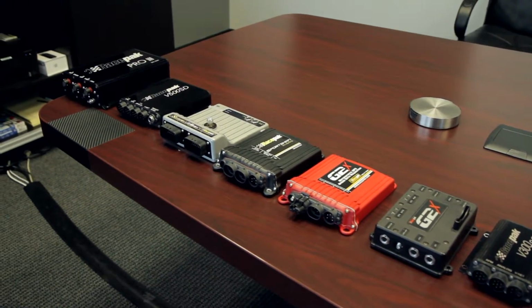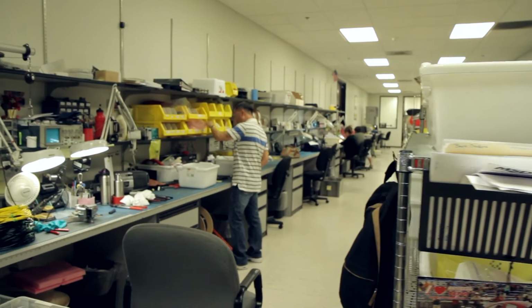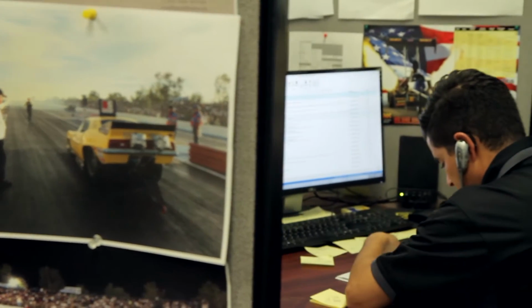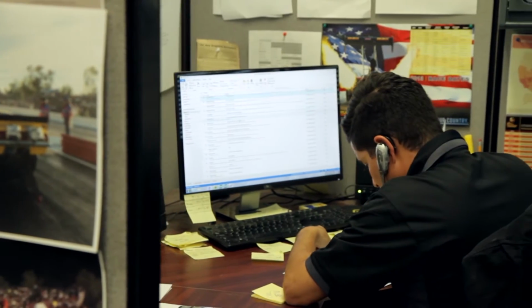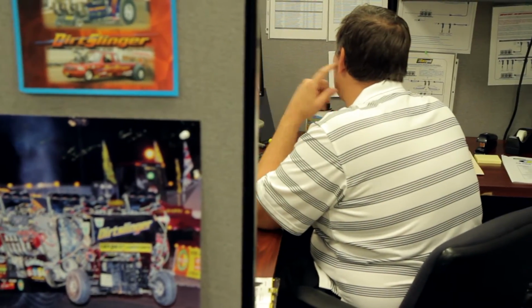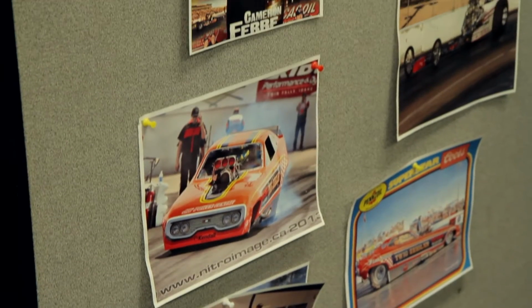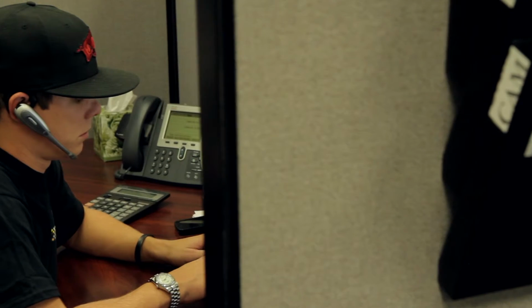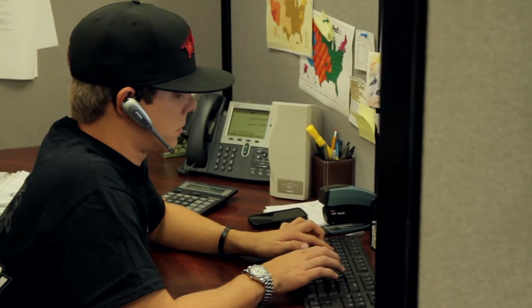Once the engineering team greenlights a product, the sales and customer support staff gets busy getting them out to racers, which is somehow very appropriate since the sales and support team at Racepak is made up of racers themselves. One of the things we really pride ourselves on is the fact that the guys answering the phones are not order takers, and they're not reading from a manual telling you how to fix a problem that if you had the manual you could read and do it yourself.